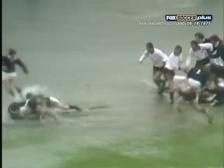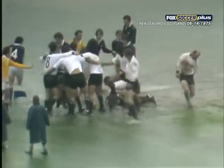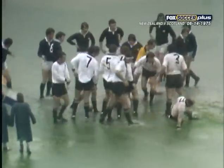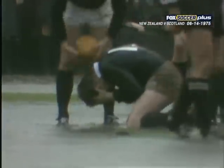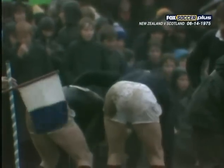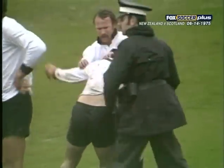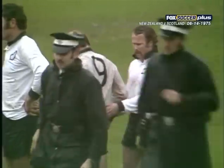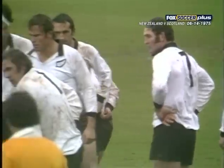Sid going. That must be very close to the try line. 15 is Bruce Hay. You've never seen conditions like it. And this is worse than last year in Sydney, especially that corner. The man who got the rough stuff in that maul situation is Scotland's new fullback, Bruce Hay. Sid going. It's as though he almost drowned in there.